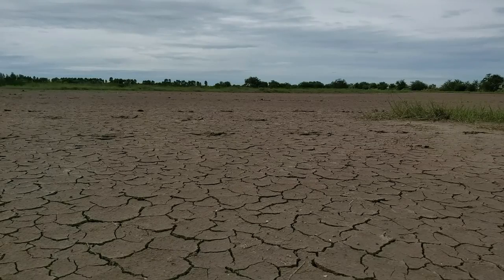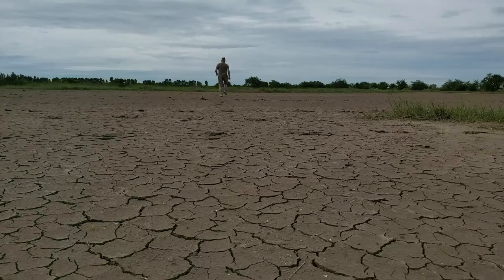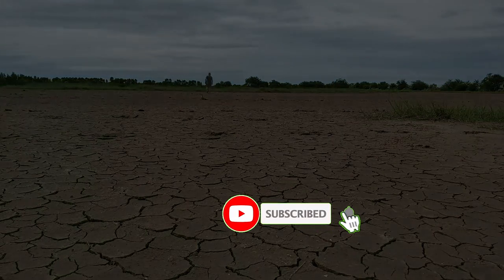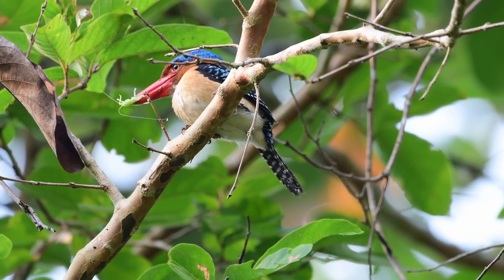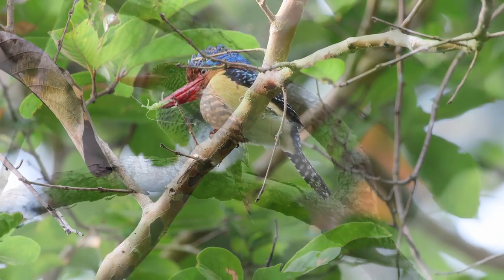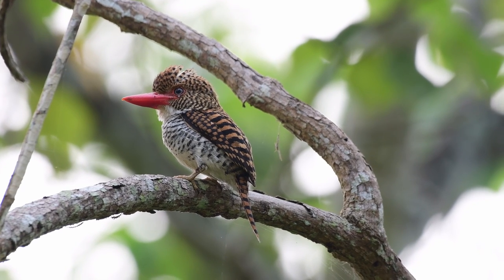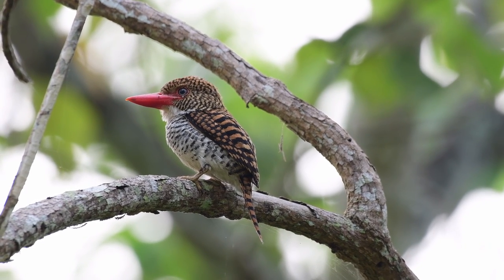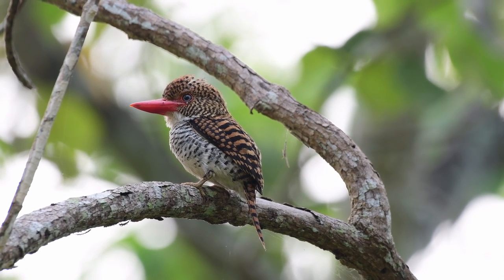Somebody mentioned birds. Thaibirdspot. This is a banded kingfisher. And this is his wife. And what a stunning pair they are.